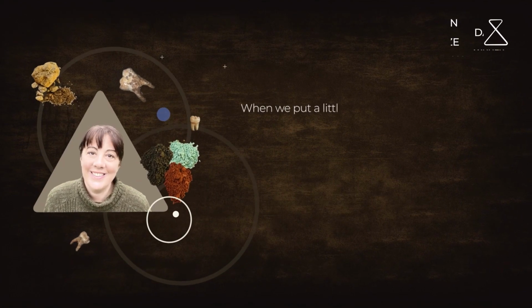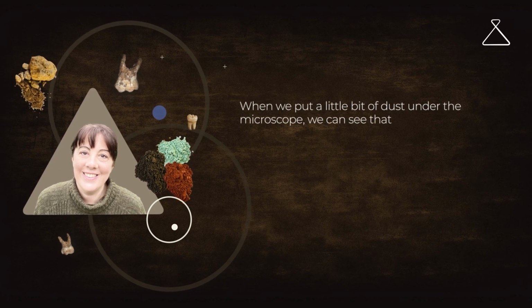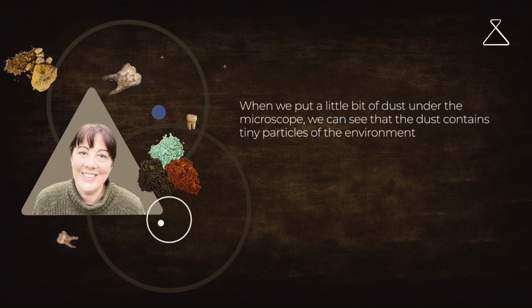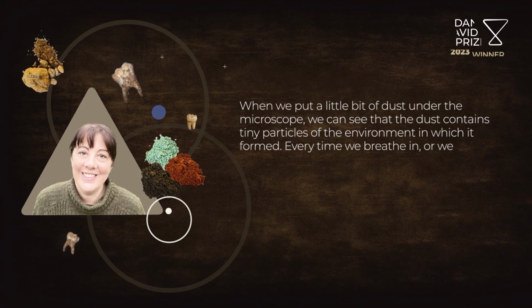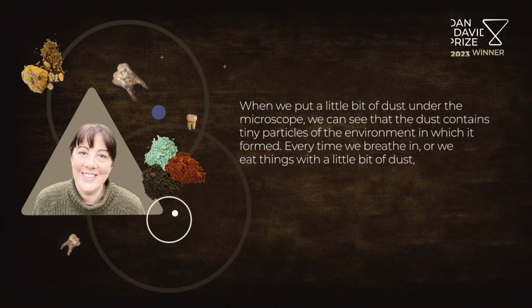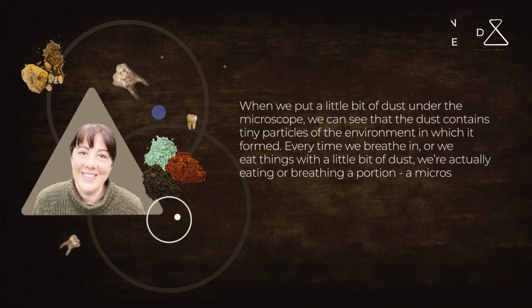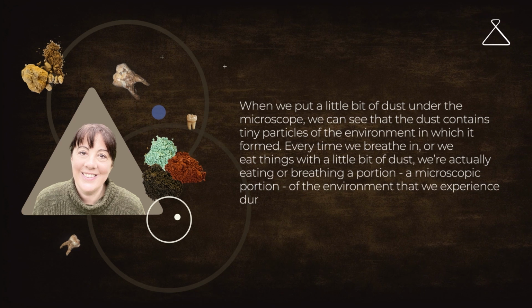When we put a little bit of dust under the microscope, we can see that the dust contains tiny particles of the environment in which it formed. Every time we breathe in or we eat things with a little bit of dust, we're actually eating and breathing a microscopic portion of the environment that we are experiencing during life.